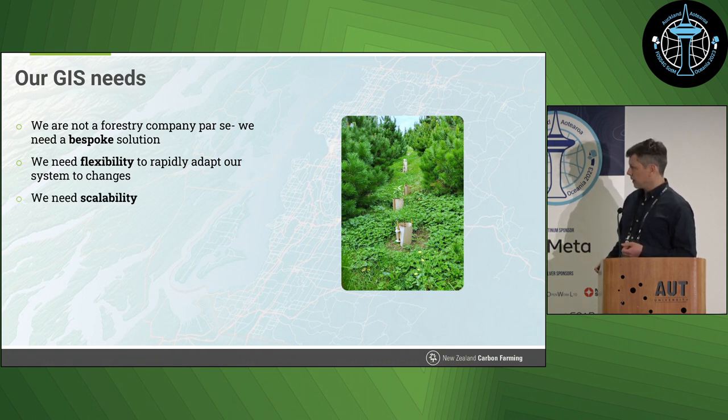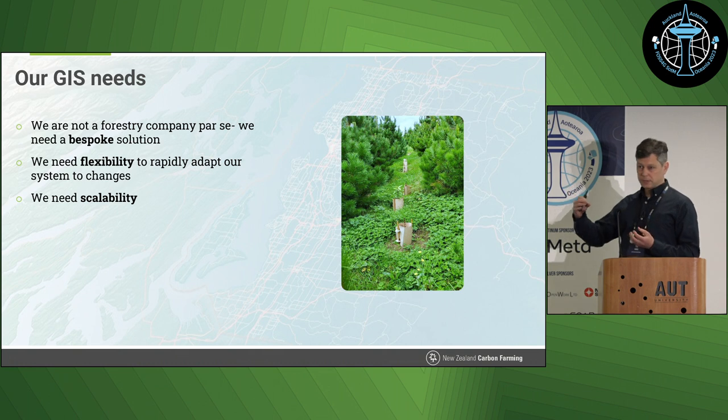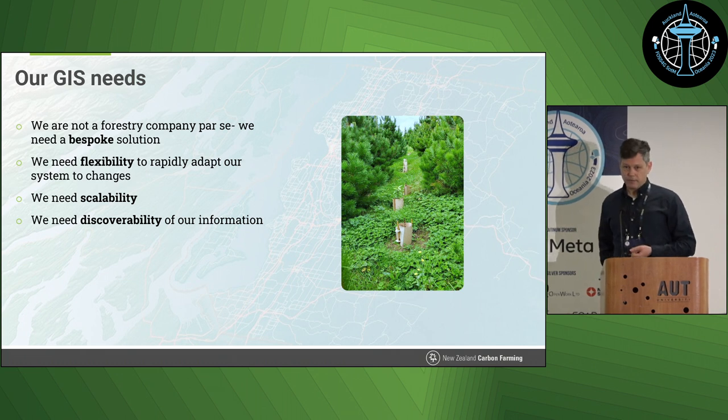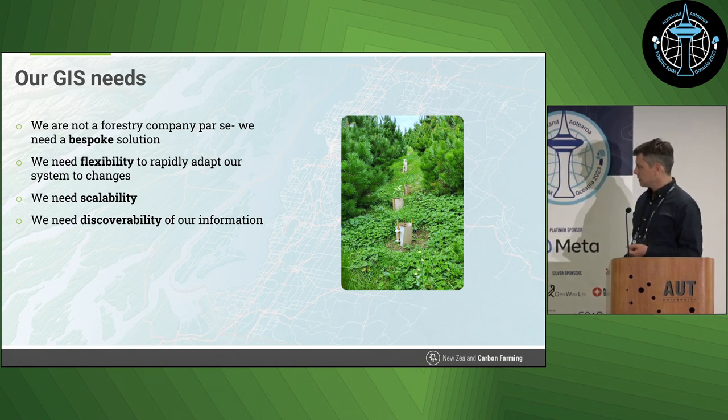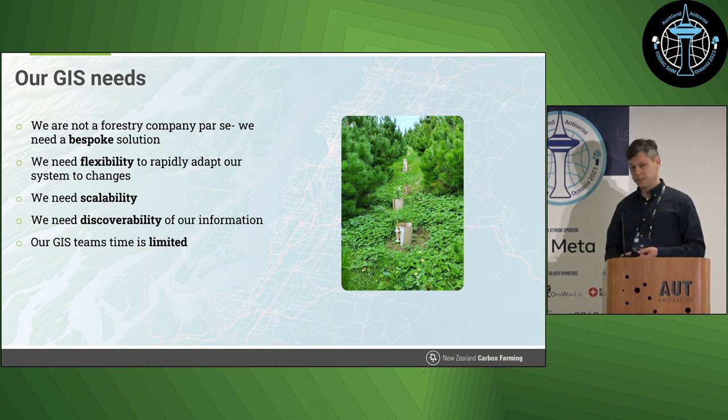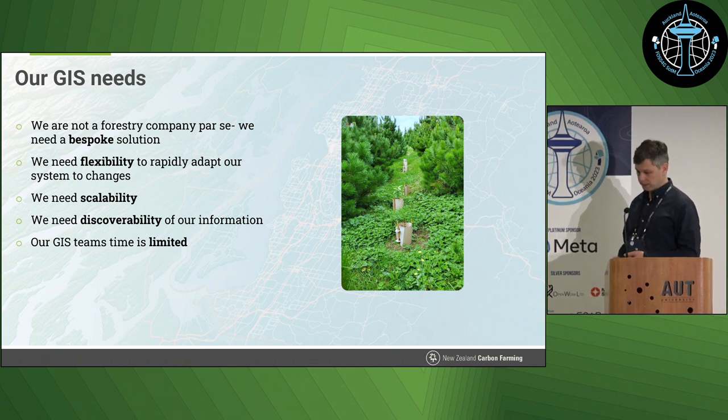We need scalability. You'll see on the next slide that the company has grown, both in terms of staff numbers, but also the land under management. So we need something that we can set up to really expand through time. Everybody in the organisation really needs to be able to discover where our information is and get the information they need. Also, our time is limited. We don't want to be making maps for people particularly. We want to be focusing our attention on the value add.